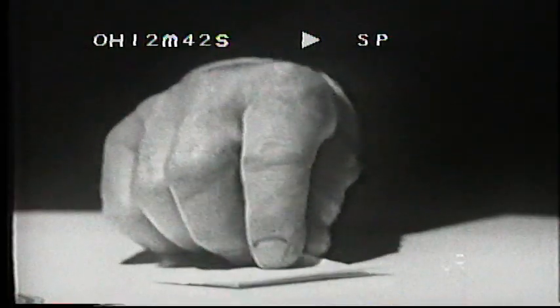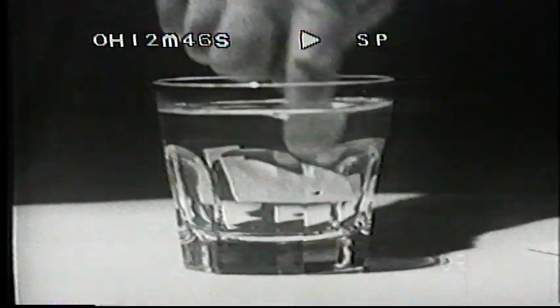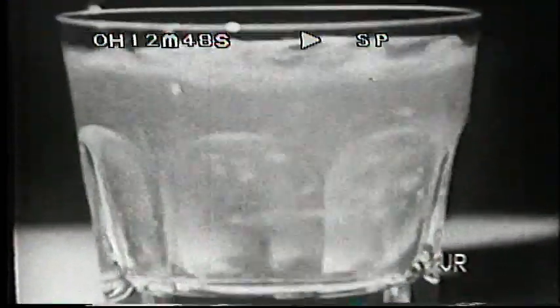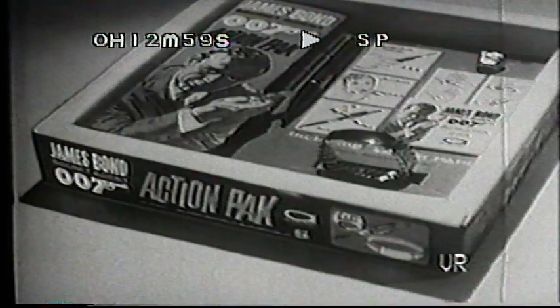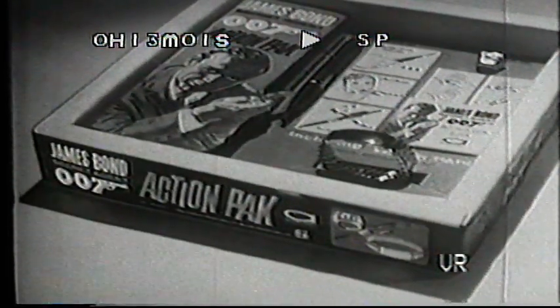Careful, Bond! This is vapor paper. Writing messages to our agents. Drop it in water. Astonishing. Good luck, Bond. You're on your own. Get your 007 secret agent pen and disappearing vapor paper separately or packaged with a 007 secret agent ring and ID bracelet. You'll get a bang out of it. By American Character.